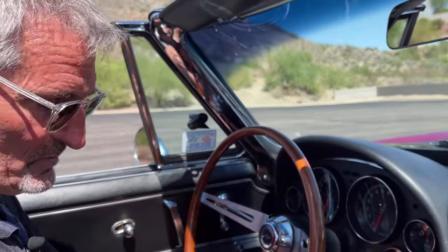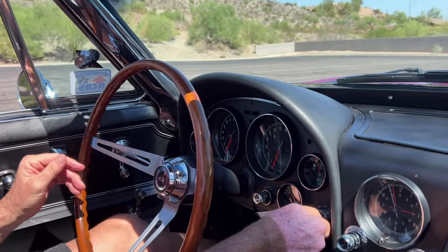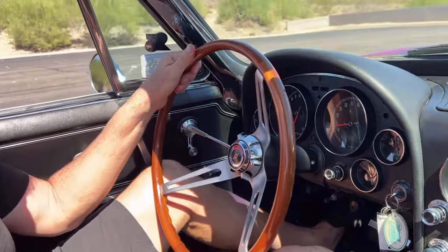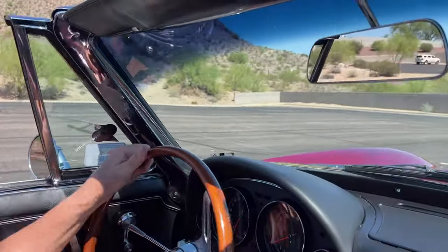Hi, so we're going to do a test drive video for this 1966 Corvette. This has the L72, which is the 427, 425 horse engine, four-speed. We believe it's close ratio. It also has Positraction, and boy, is this fun to drive.